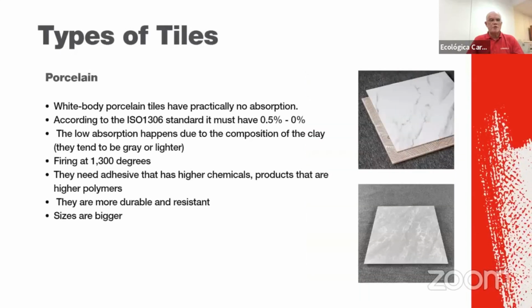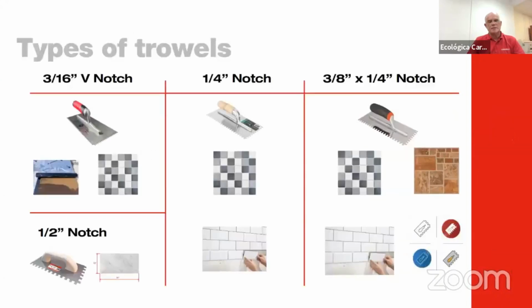Then you also have the porcelains, where the porcelain tiles have practically no absorption, about 0.5% to 0%, so you can call that no absorption. This low absorption is due to the composition of the clay, since they tend to be gray or lighter. With these tiles, you're going to need an adhesive that has higher polymers, and that is very durable and resistant. And usually these types of tiles are bigger in size.